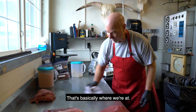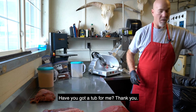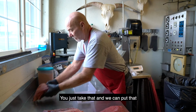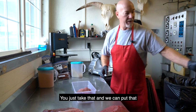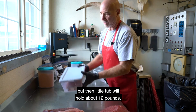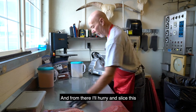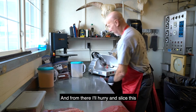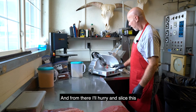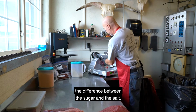That's basically where we're at. You got a chub for me? Thank you. Just take that and you can put that in your refrigerator. It doesn't take up a whole lot of room, but those little chubs will hold about 12 pounds. And from there, I'll hurry and slice this and I'll show you another flavor, the difference between the sugar and the salt.